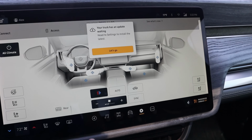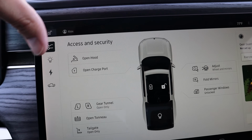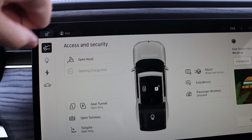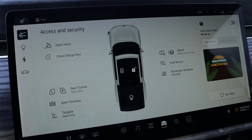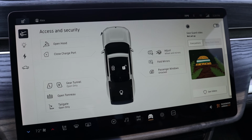It might be a little bit gimmicky, but anyways, you got this shortcut bar here at the bottom. Notice you have the charge port, which is very interesting as well. We'll see if this one actually opens. So we'll press that, and it did. It's there off to the side. So we'll look at that in just a second. But notice everything's controlled via the touchscreen, pretty much just like in a Tesla.